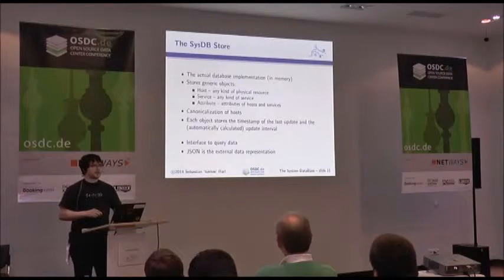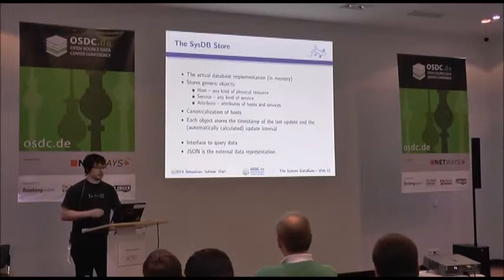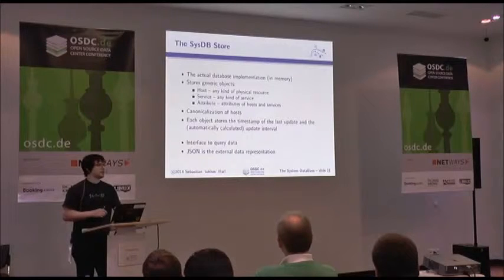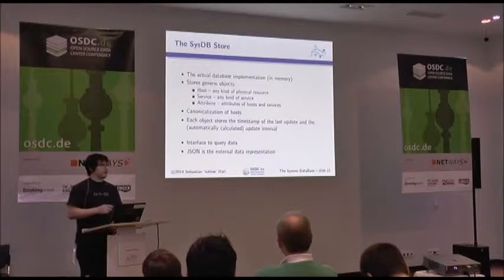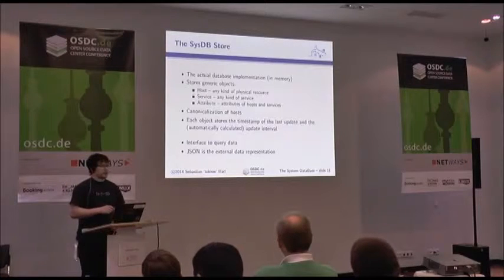So what the store currently does, it stores 3 different kinds of generic objects. And the idea is to keep it as simple as possible, to be able to fit as much stuff into it as possible. So what we currently have is host objects, which basically represent any kind of physical resource, whatever you consider a physical resource. Then we have services, and that is just what you would usually expect from a service. That is mostly some software running on some system, but it could also be something like a virtualization platform which provides a service and then hosts other hosts on top of it. We're going to see an example in a minute. And then I have attributes, and those are basically name-value pairs that store the attributes of hosts and services. The store also takes care of the canonicalization of hosts.